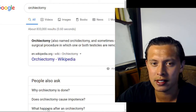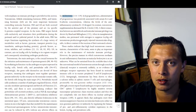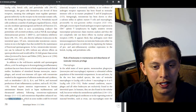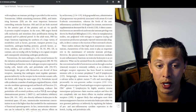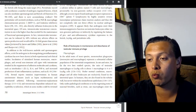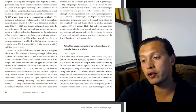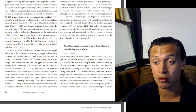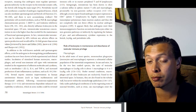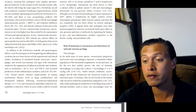Is that when they take out the testes? Okay, so testicle removal. So testosterone-dependent enhanced susceptibility to infection could in some studies be reversed by removing the testicles. So what would this look like? If you are expressing high levels of testosterone or other androgens, those are probably going to have an immunosuppressive effect on whatever creature is expressing high levels of testosterone.